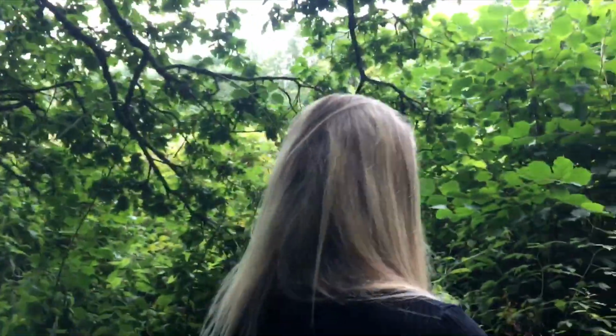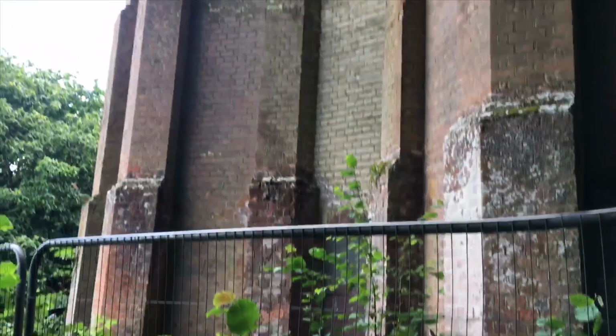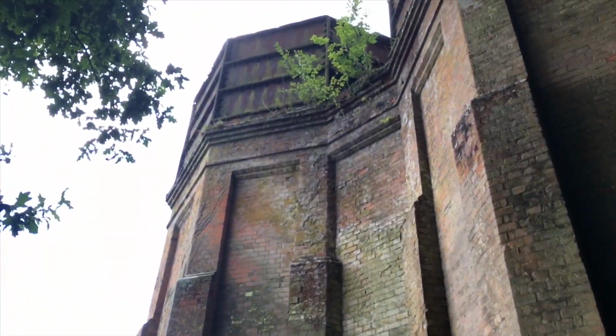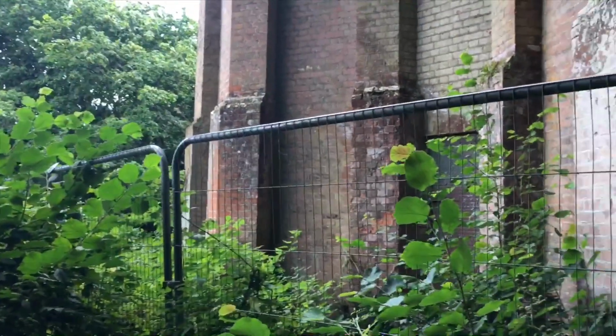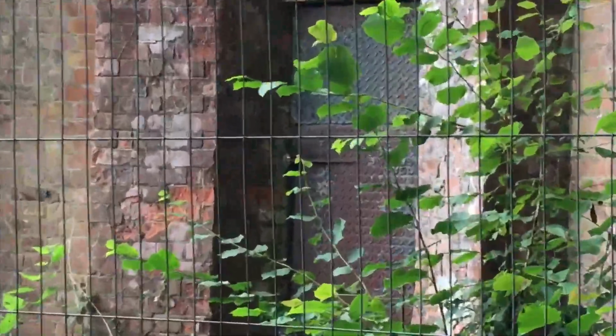Even the door around here, it looks like it's been welded shut or padlocked or something. Because that's the only way of getting into this building. That door right there is the only way. Oh, this is so annoying.